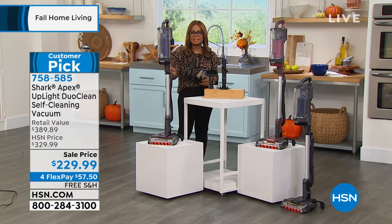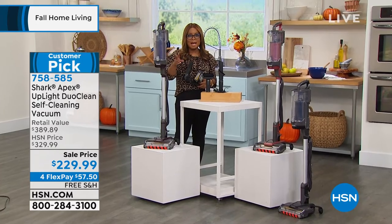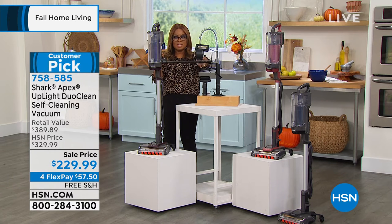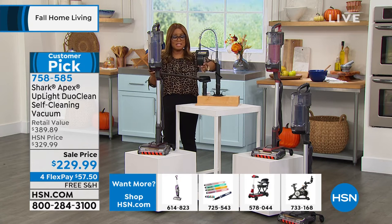You can find this exact Apex model in stores, but it's sold for $300 and it comes with just the basic brushes. We're at $229 instead of $299, but we give you two additional brushes. And if you add the cost of these up together, you're a little over $90 in extras. So the math definitely makes sense for you to buy it here.